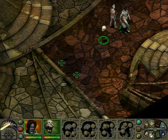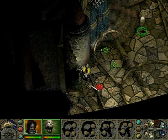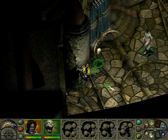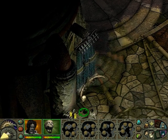All right. That's the one with the book. Well, we have his book now. Obviously. These metallic blue tapestries are made of thin chain links. Interesting.